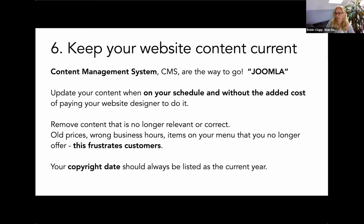And you no longer have to go back to your web designer and wait for them to fit it in their schedule and have to pay them to make those changes. If your website is designed on a content management system, you should be making the changes to your website so that it's always current and you're not frustrating your customers and clients looking to see what you're offering, what your prices are, what your address is, what your phone number is. It's the #1, as far as the poll I put on LinkedIn, the #1 frustration for people who visit websites.